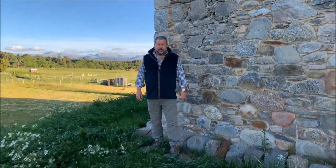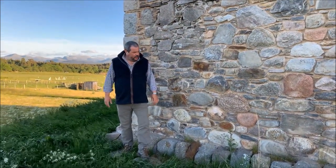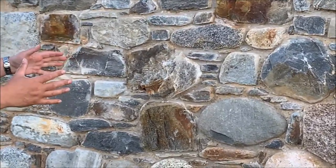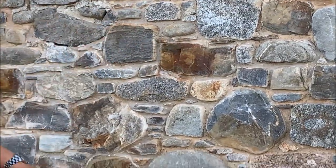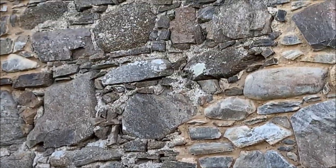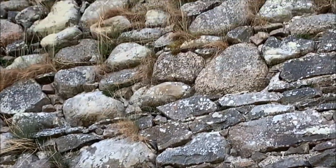So this is the northeastern corner of the castle. You can see where we've done a lot of remedial work here. These were large voids within the wall where the stonework had fallen out and left a huge undercut, which could cause the upper section of the walls to collapse downwards, and then we'd lose large sections of the castle.